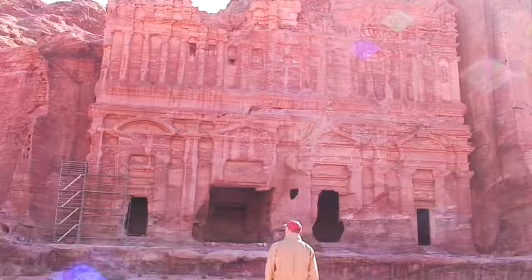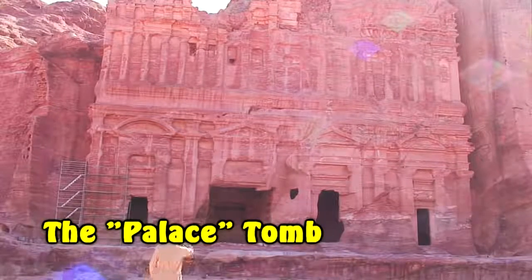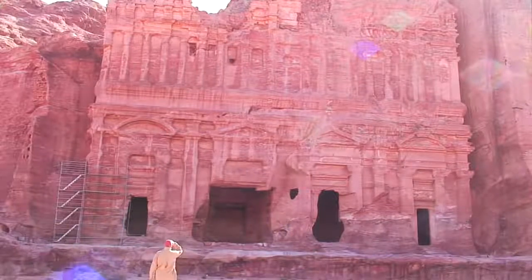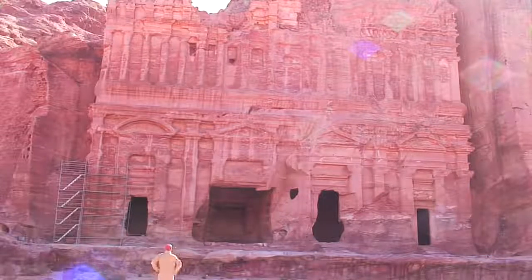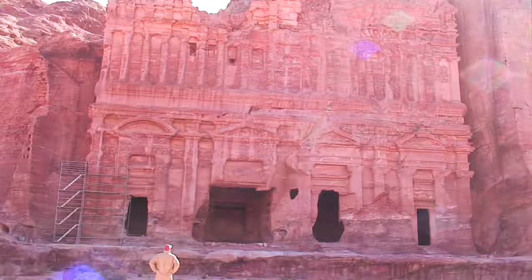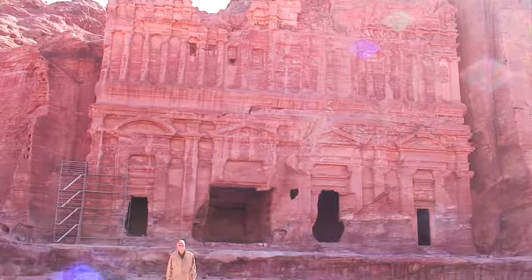Another uniquely impressive tomb is the structure known as the Palace Tomb. It is unlike any other Nabatean design, ornate and elaborately complex in its motif. Resembling a palace along the lines of Hellenistic or Roman architecture, some believe it was patterned after the extravagant palace of Nero in Rome. The facade of this resting place is 49 meters wide and more than 45 meters tall. This makes the Palace Tomb one of the largest carved structures in Petra.